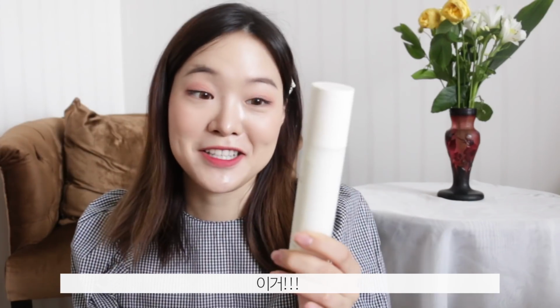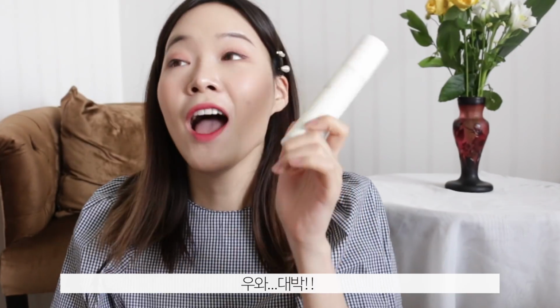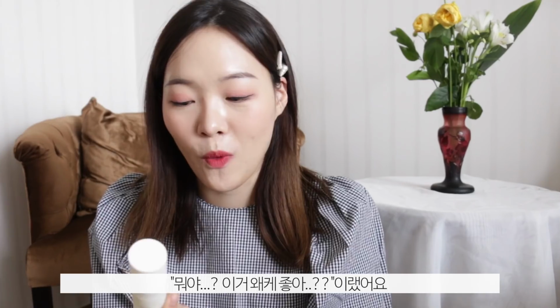But guys, this cream, this is the Sioris night cream. And oh my gosh guys, this cream is amazing. See, there you have it. That expression just comes out from the core and it just lets itself out. As soon as I first tried it out, I was like, what the heck?